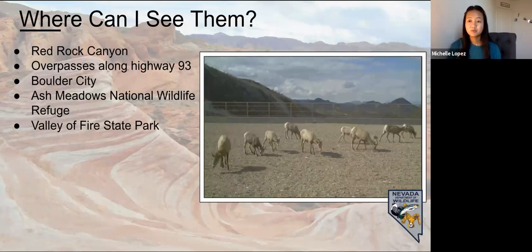But as always, we want to respect our wildlife and stay a safe distance away from them. So if a desert bighorn sheep or any animal for that matter is changing its behavior in response to your presence, then you may be too close. And we want to back up a little and just enjoy from a distance.